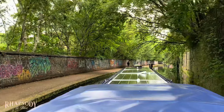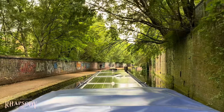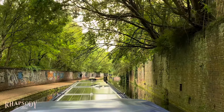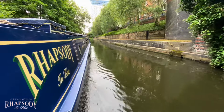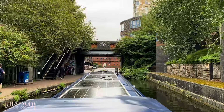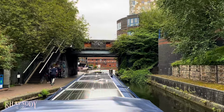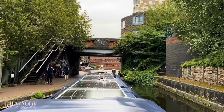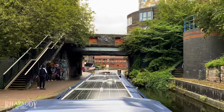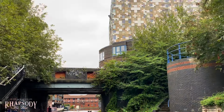That's 87. Oh, I didn't realise we were going to be going between two walls. Look at this. So we're not quite sure exactly where the services are, but they should be the other side of this bridge on the left-hand side. So we're just going to see if that boat's actually on the services or if there's still room for us. Look at these big buildings.